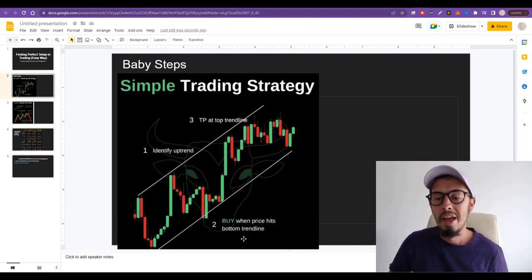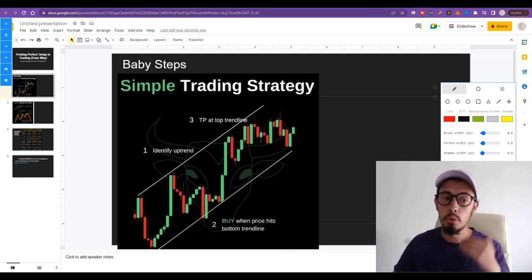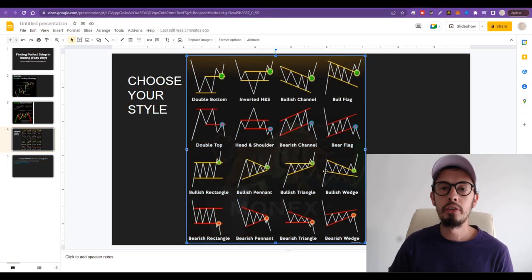And then step number two, buy when the price hits the bottom of the trend line. To see the bullish or bearish trend, we need to create the trend lines, which I'm going to show you in a second. Now, here you can see 16 different trend line setups. This is for buy trades, these are for sell trades, again, for buy trades and for sell trades.